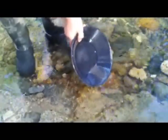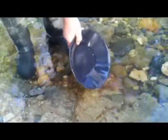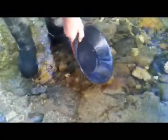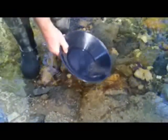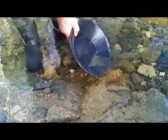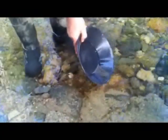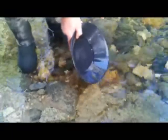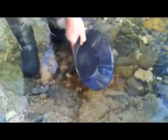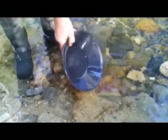You note that when Wayne arrived at a certain point from the majority of the material, he switched over to the smooth side of the pan so he can just shave very, very small amounts of black sand off the top and keep that gold in there. Sometimes the black sand's so heavy, if you pan too aggressively, it'll actually carry your gold out with it.